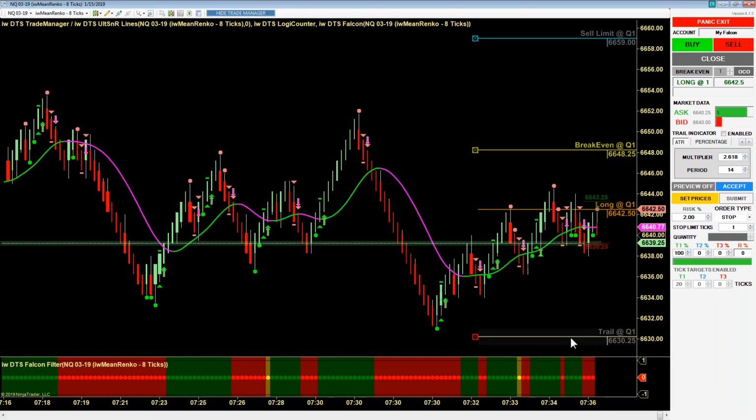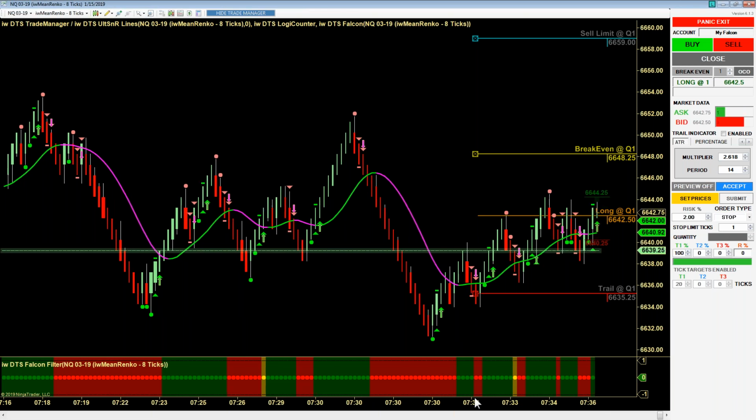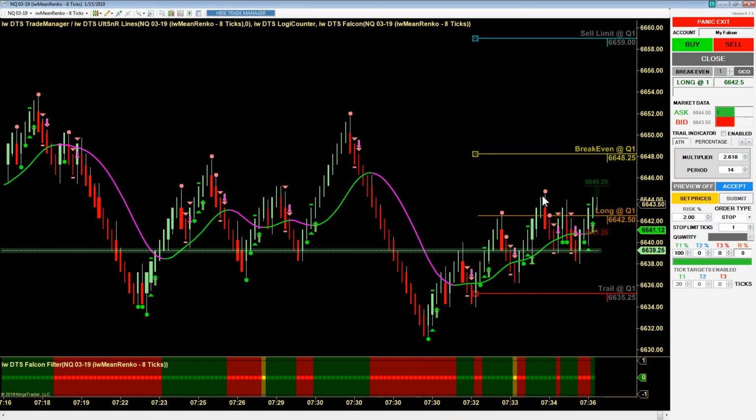All right, 2 tiny bull bars. I'm going to roll my stops in a little bit. If we can take out this high, I will roll my stops down here below this low.